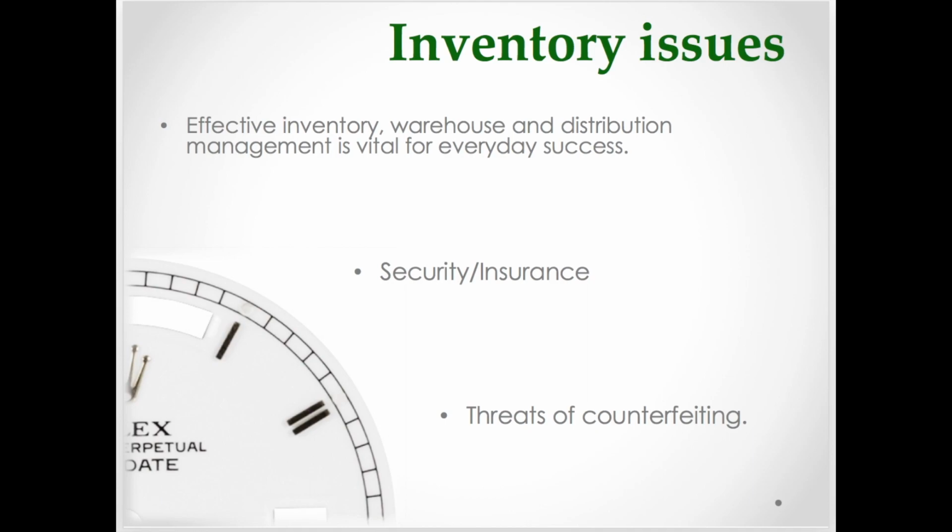Rolex manufacture roughly 2,500 watches per day. This is all done in-house in Rolex's base in Geneva, Switzerland. Due to the amount they make and the size of watches, Rolex don't have to invest in large warehouses. However, due to the cost of each product, Rolex would have to invest a large amount of money to ensure stock is safely stored, protected, and insured.